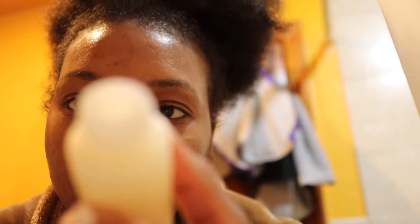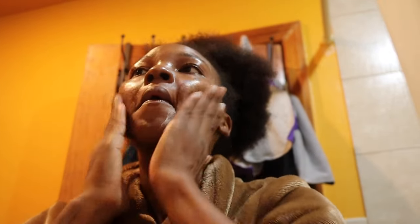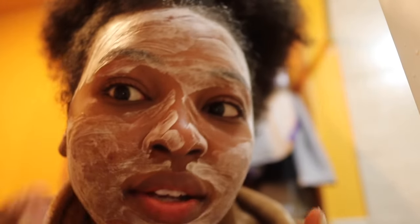So this is my skin right now. This is the top. It has a little hole. I don't even know if I should be using a brush with this. Okay, so let me apply it on. Ooh! Y'all see that?